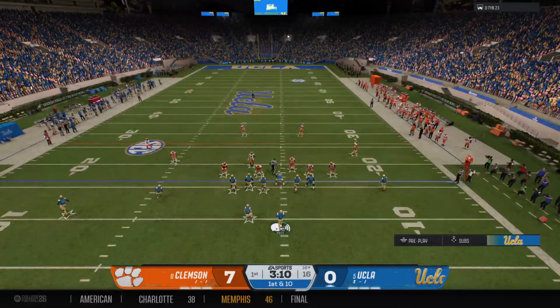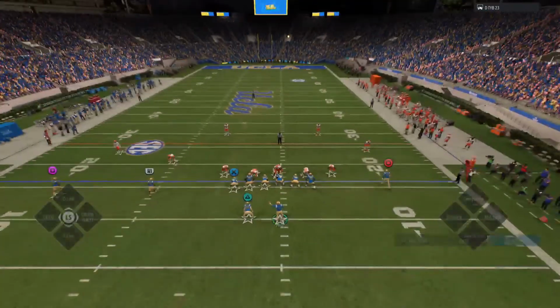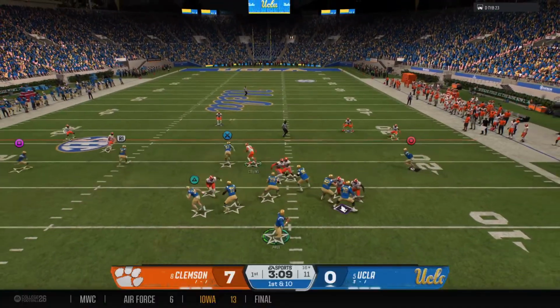And the Bruins offense is back out on the field. They're coming off a quick 3 and out, so looking to put something together on this drive with a little more urgency.